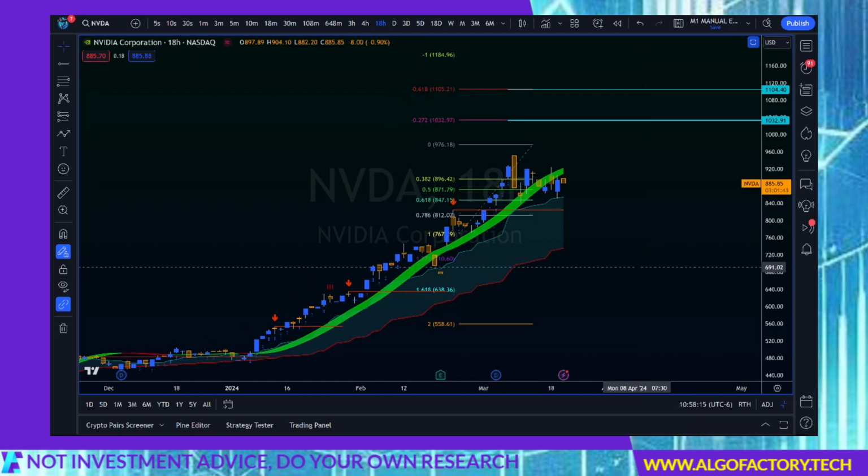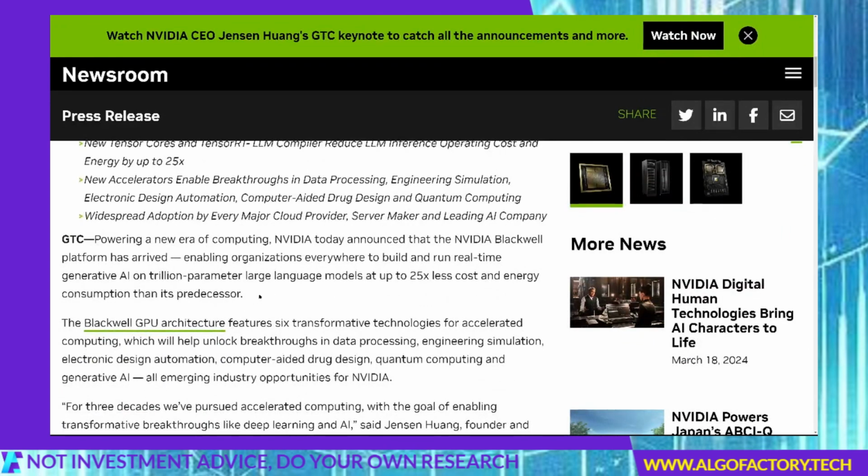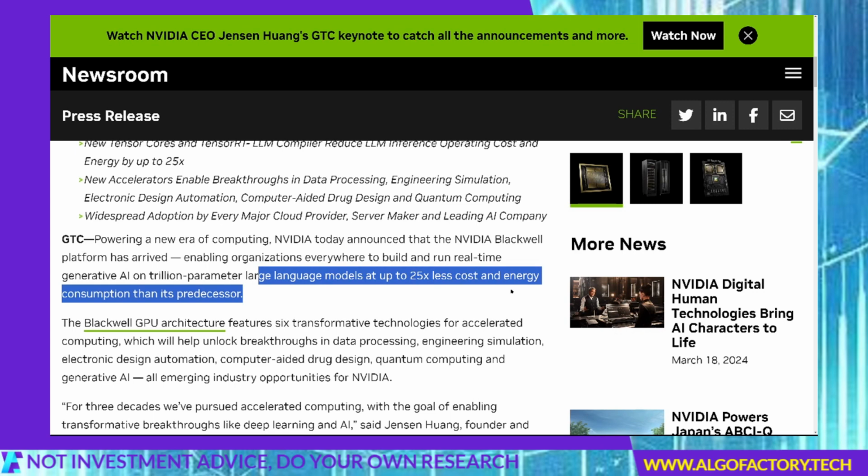Obviously, you can do some comparisons between the older chips, newer chips, what it might be worth, what it might be able to do. And the key here is that we might actually see a decrease in the cost of energy, right? So if you see here, powering a new era of computing, this is right off the NVIDIA website talking about Blackwell. And it says that enabling organizations everywhere to build and run real-time generative AI on trillion parameter large language models up to 25 times less cost and energy consumption than its predecessor.